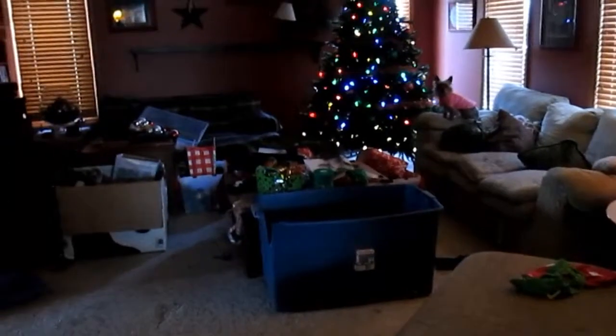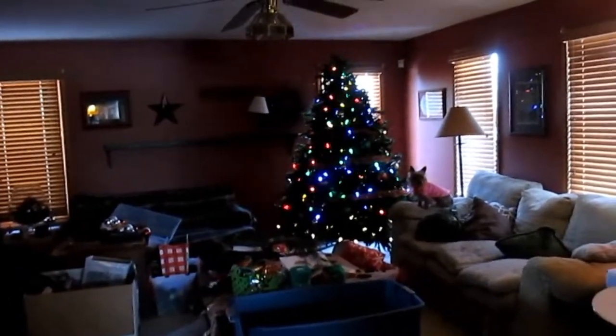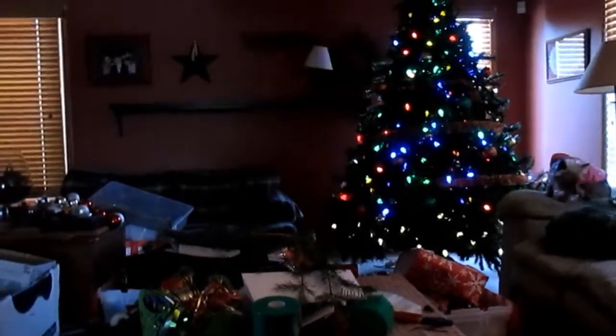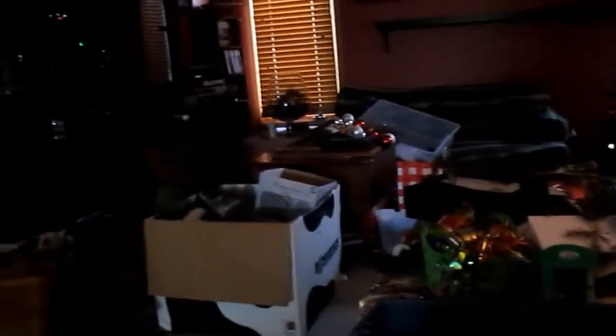Okay, I'm going to show that we are not organized like Jen. This is our living room. Last night we put up the tree real quick. We put some bulbs on it. And then Josie needed to go to bed and Drake needed to do homework. So we quit there. So we have this mess.